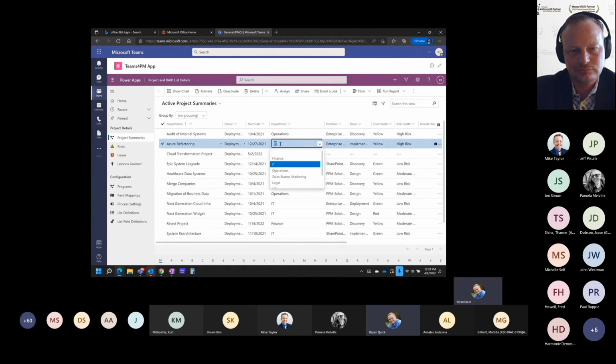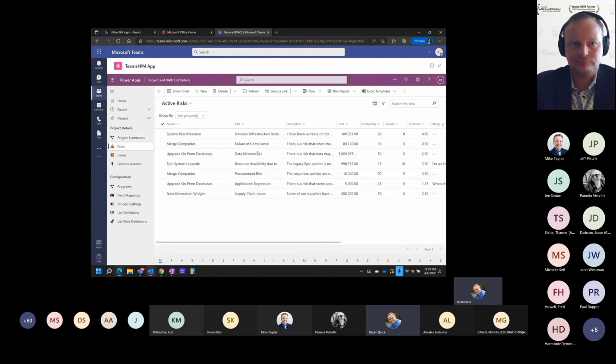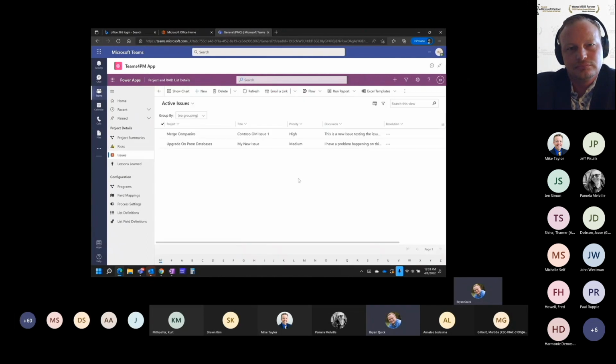If I want to change the department for this project to operations, for example, or I want to change its cost health to red, those can also be calculated depending on how you want to configure this. If I want to also take a look at the risks across the board in all projects, I can do that here. I can look at the issues across the board in all projects. I can look at the lessons learned.